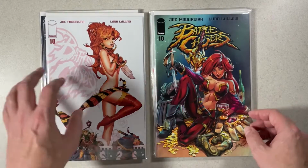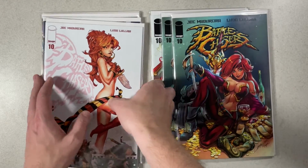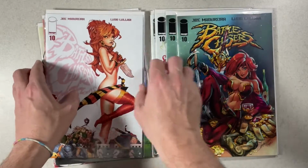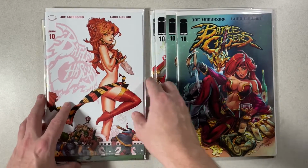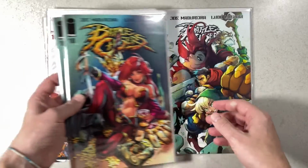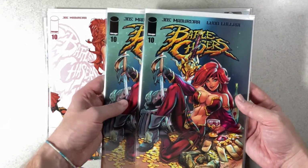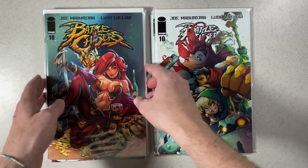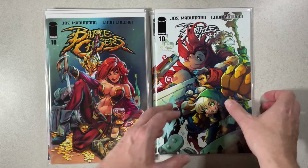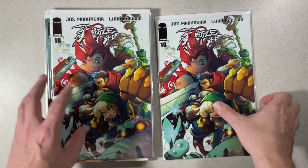So with issue 10 here, they put out, how many different variant covers? 1, 2, 3, 4, 5, 6, 7 different covers for just this issue alone. And yeah, I had to get them, even multiple copies of a couple of them. Getting the J. Scott Campbell, multiple copies of that, and the Joe Madureira cover, getting multiple copies of that.